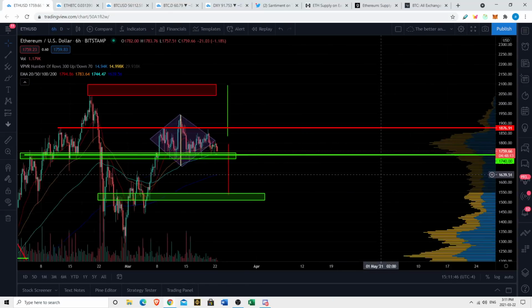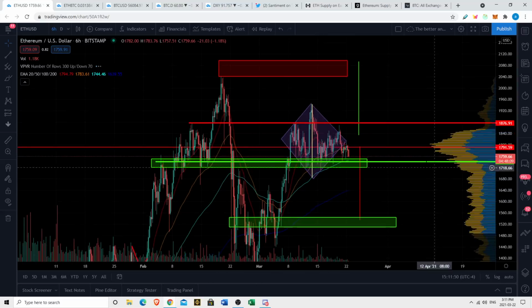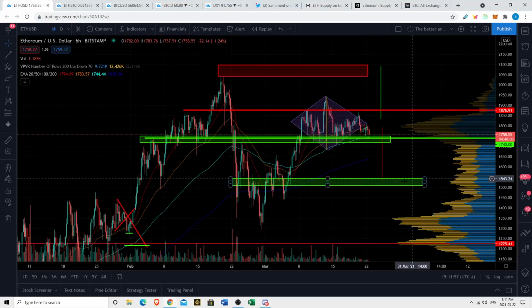So honestly, this is a blessing. And if it corrects further, if we break down below this 180 million 6 hour, I would consider that a blessing, folks. And while people are panic selling, I'm going to be panic buying as much as I can. And look, I'm not a financial advisor. This is not financial advice, but that is what I'm doing.